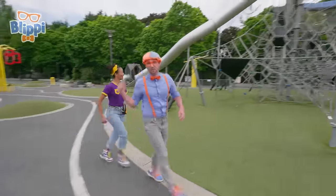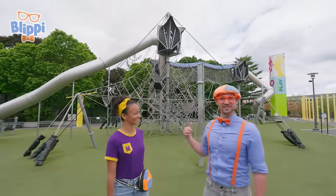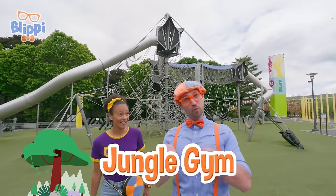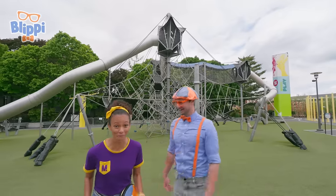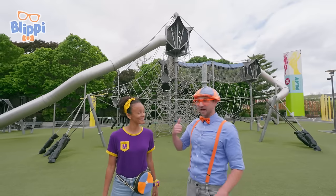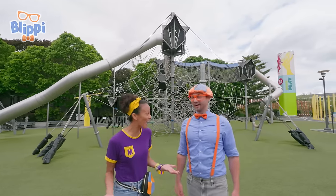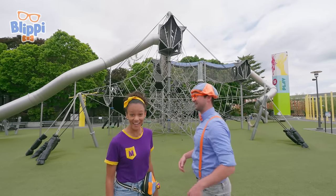Whoa, Mika, check it out! Oh, that looks like so much fun! Wow! This is a jungle gym, and it looks like it's made out of rope! Yeah, and you can climb up the rope, which is so cool! Yeah! Wait a second, why don't we climb up higher than where we're at right now? Yeah, and things will look differently up high! That sounds like fun! Let's go!